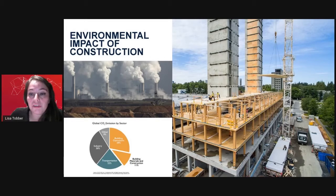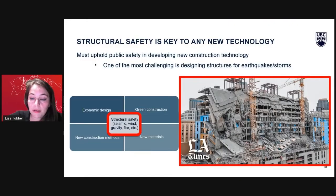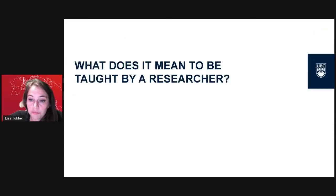Our whole construction industry is contributing significantly to environmental impact and carbon emissions. Building materials and the construction industry account for about 11%. So part of my research program is investigating how we can use more sustainable materials in conjunction with reinforced concrete in order to make high-rise buildings that are more sustainable. And of course, at the center of all of that, in order to make sure that our new technology, our green materials, our new construction methods are safe, we have to investigate the structural engineering research, which is what I do.